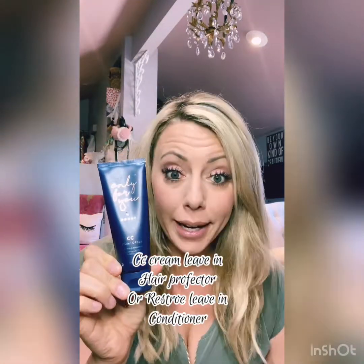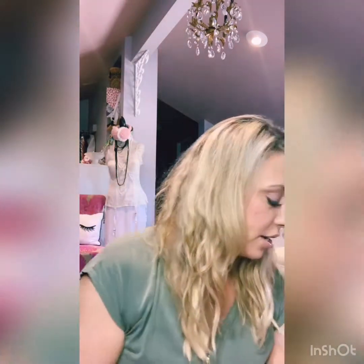Then I alternate between the CC cream, which you can get right now for free. It's an only for you product. I love this. It has a little bit of hold, but it's like a really nice leave-in hair perfector. And I just like the way it makes my hair feel. But if I don't have that, or if I'm just feeling like I want to switch it up a little bit, because it's always good to switch up your products once in a while, I'll use the Restore Leave-In Conditioner, which is really, really nice. So that's what I put in my hair when it's wet, and go to bed with my hair wet.